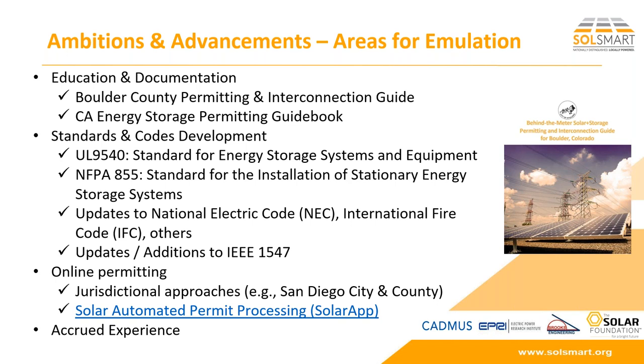Boulder County is one such example, which we'll be talking about and referencing in just a moment, that provides a guide and a degree of clarity to developers as far as the permitting of solar plus storage systems. California is also working on a statewide permitting guidebook that it hopes to make available in the coming years.